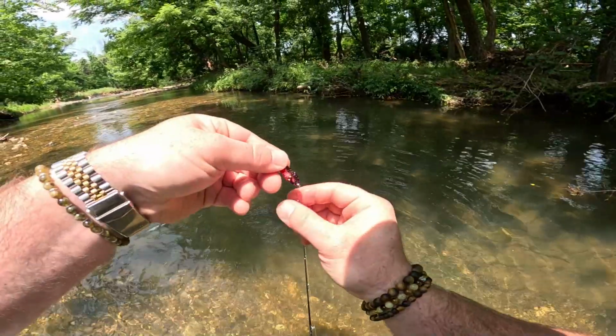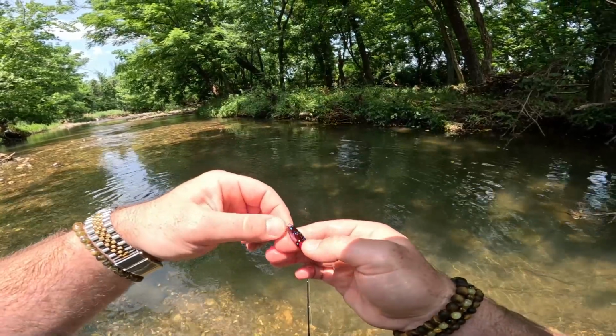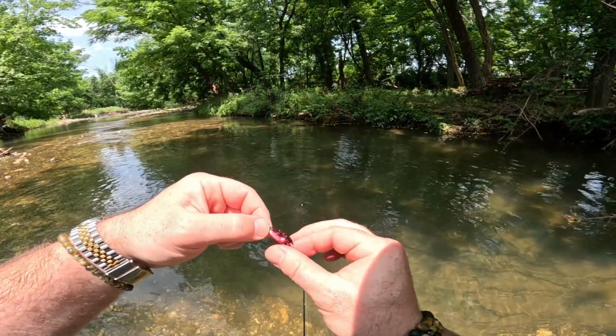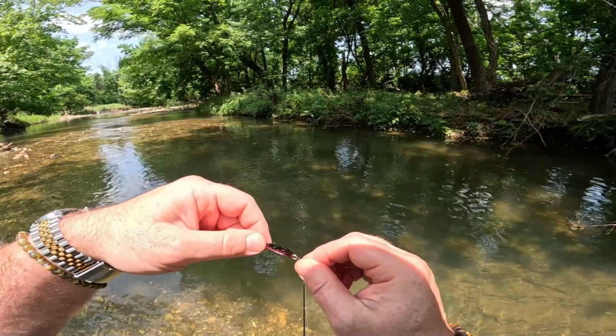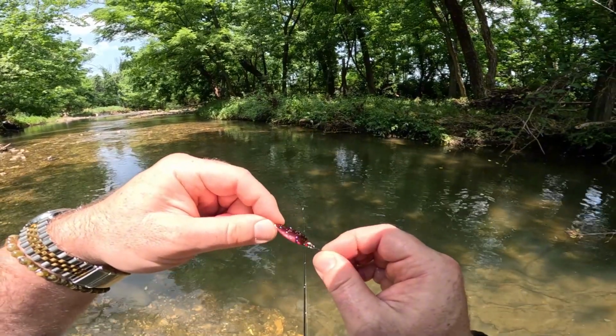I'm starting off with a spoon again. I always like to start off with a spoon, so I always do really well. It's a good indication of whether it's going to be a good day or not. If they're not biting on a spoon, you're probably not going to have a very good day in a creek.